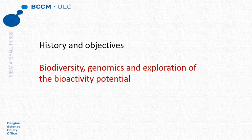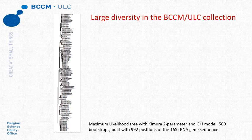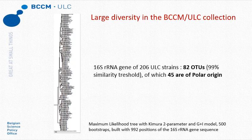Concerning the second part, we have built a tree based on 16S ribosomal RNA sequences for the culture collection on 206 strains, and this means that we could observe 82 OTUs at 99% similarity threshold, of which 45 were of polar origin.